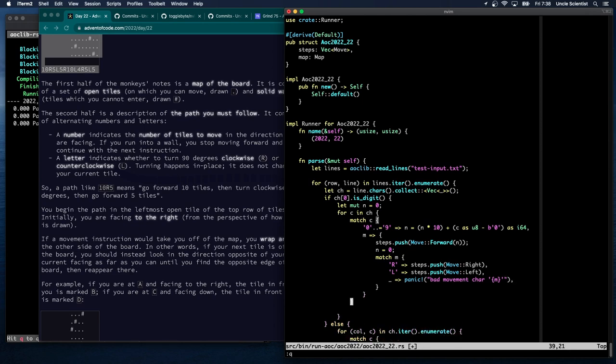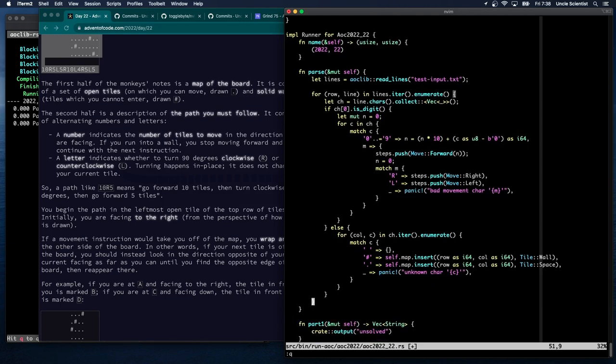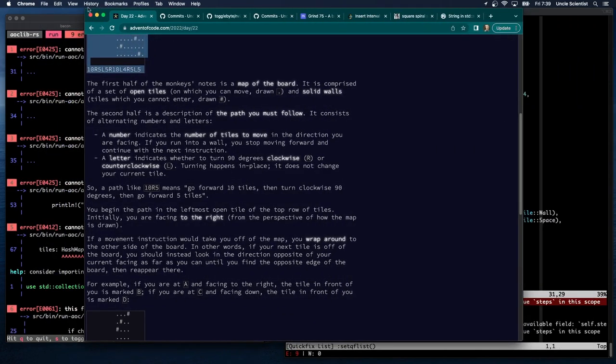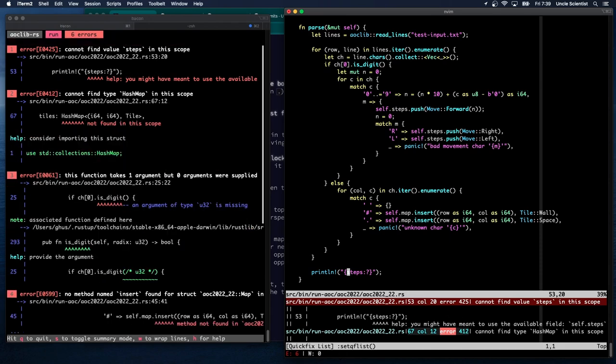Like that. Does that work? I think that works. And then here, what I can do is I can print out all the steps. Println steps. We'll just compare. Make sure everything's looking good. First, we have to fix all our compilation errors. Oh, self.steps, right? Self. Dang it.